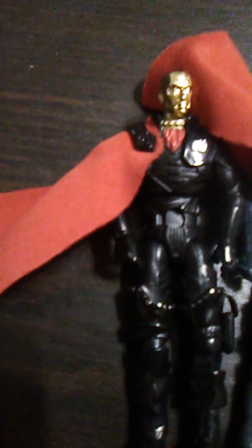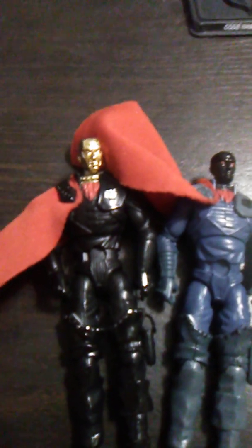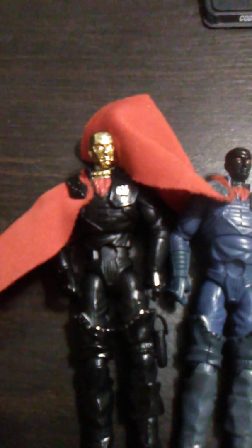But this Destro is more of a common Destro, because it comes in the Iron Grenadier Cobra Command 3-pack, as well as single carded. So there's a lot of this particular Destro floating around. So let's go ahead and look at both Destros all set up.